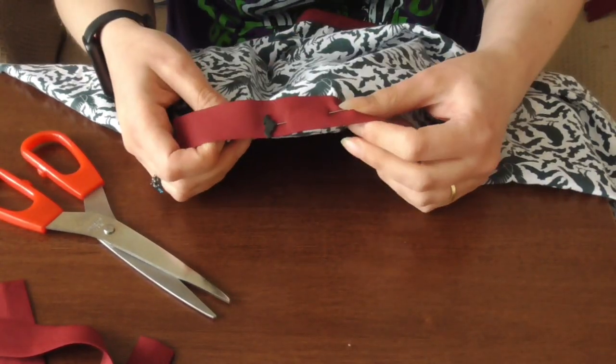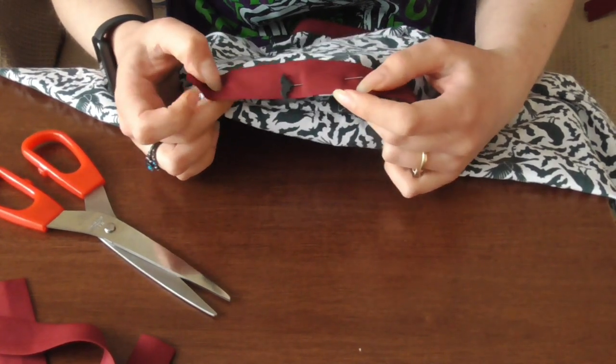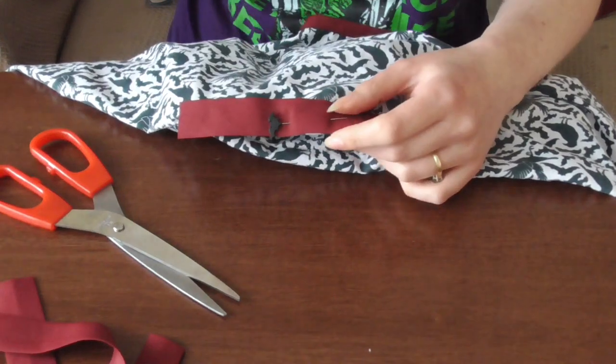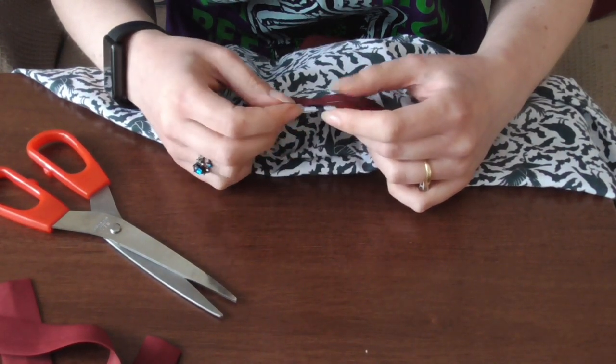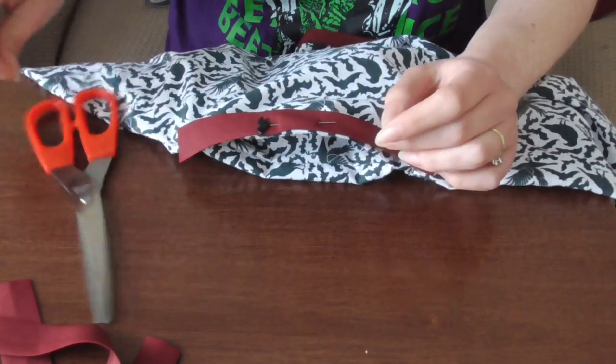I'm going to hand sew that bit on, but I'm going to sew the button loops on now, and then we have to hang the dress and let the hem drop before we can do the hem, so we'll come back and do the hem, and that's ready.